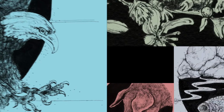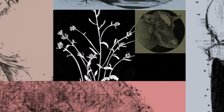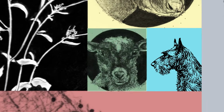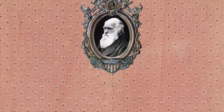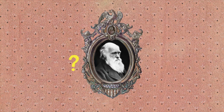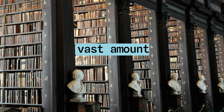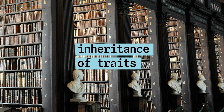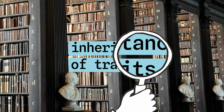Do the mechanisms of development guide evolution? Domesticated animals provide an answer. It was to these that Charles Darwin turned for inspiration when struggling to devise his theory of inheritance. Breeders had generated vast amounts of data on the inheritance of traits through which Darwin painstakingly trawled. Darwin's investigation revealed a striking pattern that has stood the test of time.